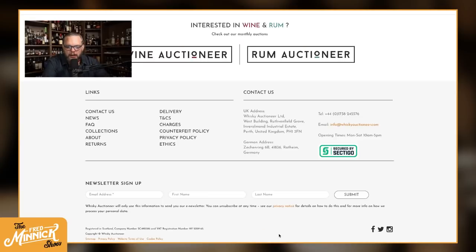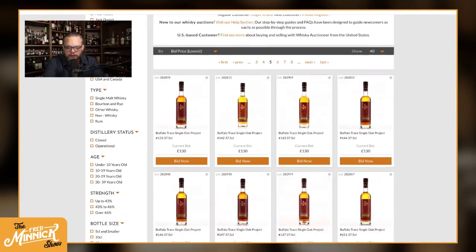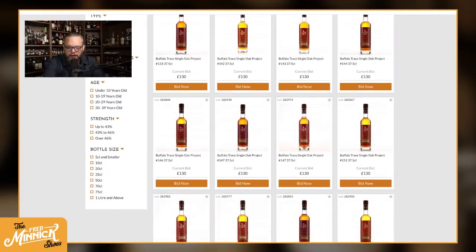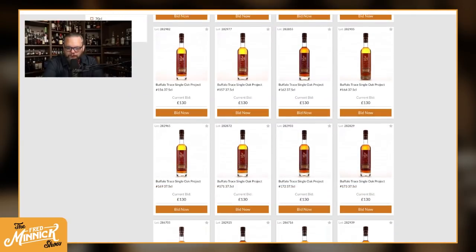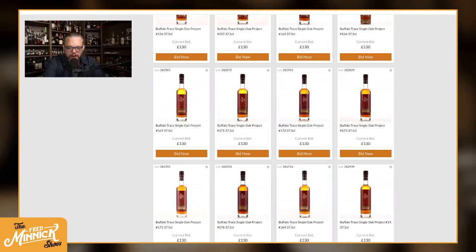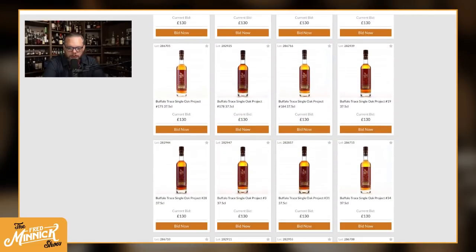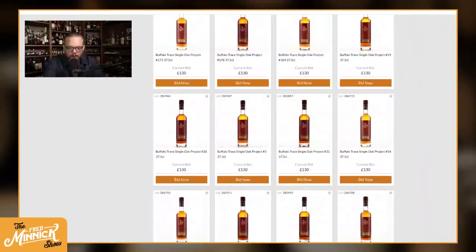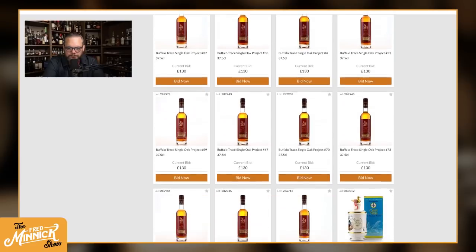I still cannot find my notes, but it was either barrel 80, 100, or 101. I know I liked all three of those. I don't think 80's in here, but I know 100 and 101 are in here. So, if you can find those, take a bid.